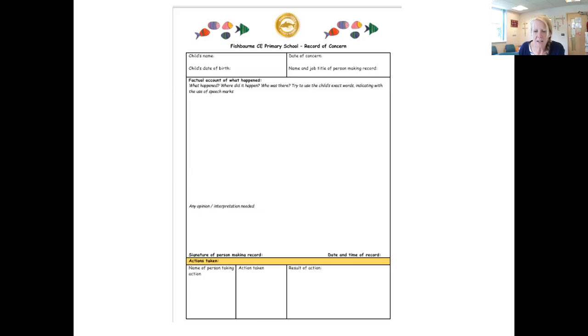So there's a place there for you to fill in the child's name and the child's date of birth. Now that part, please don't worry about. That's a part that we would fill in as a staff team, so you don't need to have that information. But the child's name will be important. The date that the concern took place is filled in here, and the name and the job title of the person making the record. So you would just write your name and volunteer next to that.